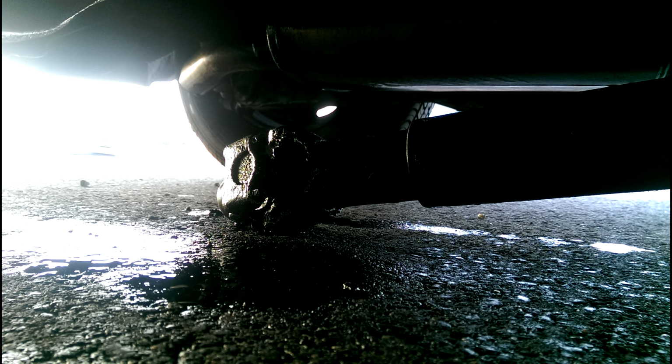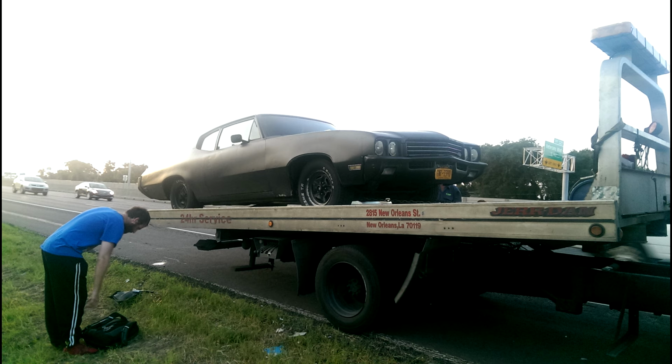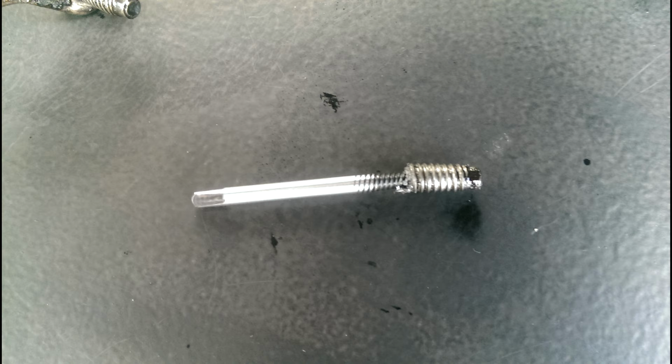As you can see, some photos from what happened. But I think that was the nut in the middle of the highway there. But all in all, it turned out fine, and we made it back to Florida in the end, and did a little bit of maintenance on the car.